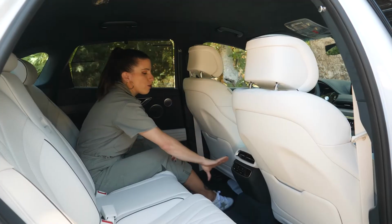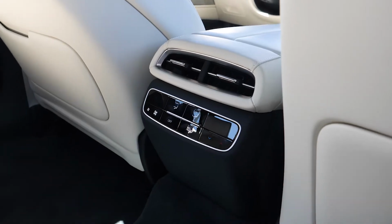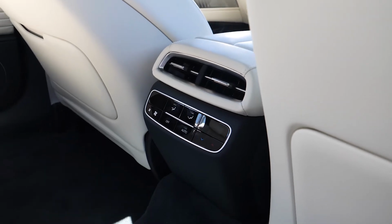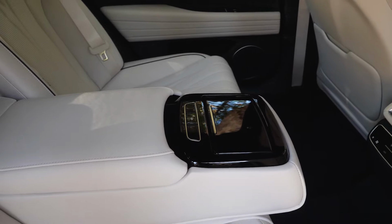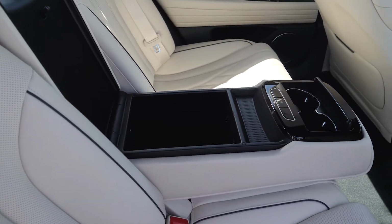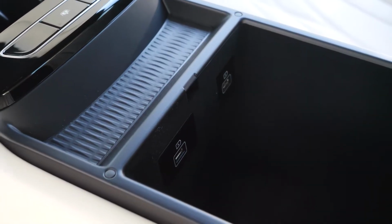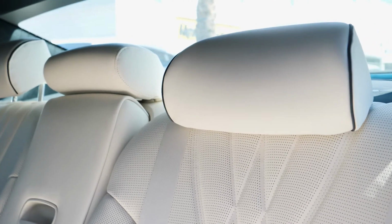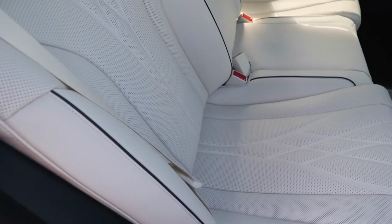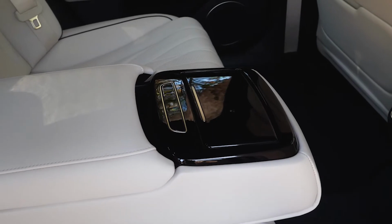You have your own climate controls back here with ventilation just behind this center console. And then in your own center console, you have a pretty significant amount of storage in here, as well as 2 USB charging ports. And then there aren't outboard heated seats, which I found a little bit surprising, but there are 2 missing buttons where those would be.